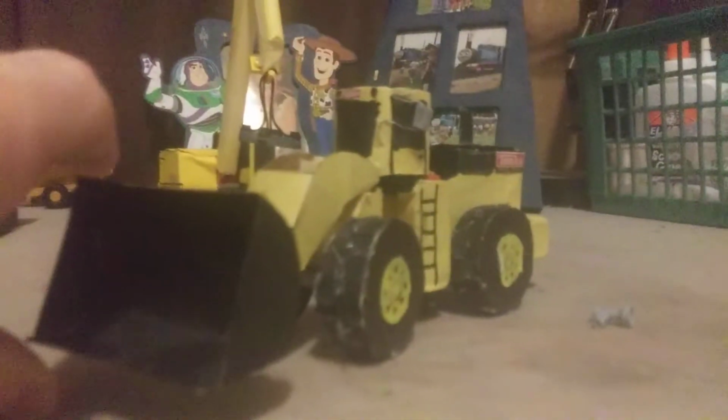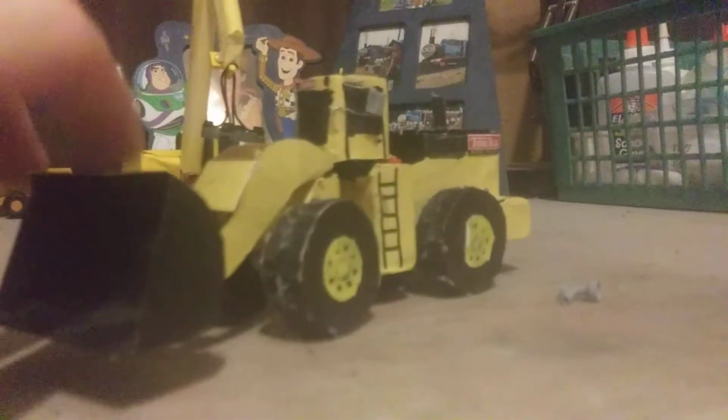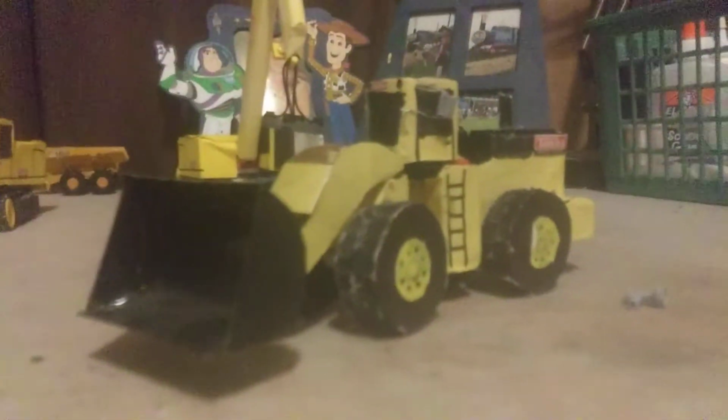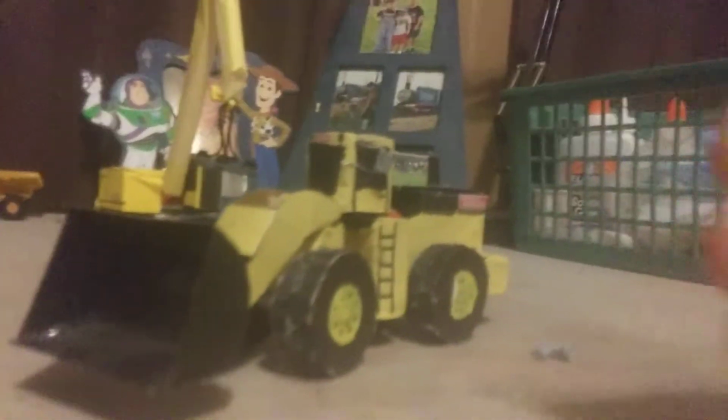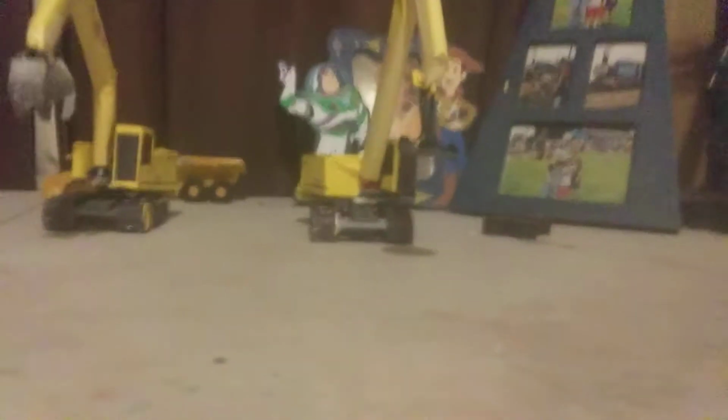And Mighty Loader is a really cool looking loader. And I always found this Brooklyn accent rather cool. Well, it's kind of like he was a rapper from Brooklyn or something. And so, anyways, that's Mighty Loader.